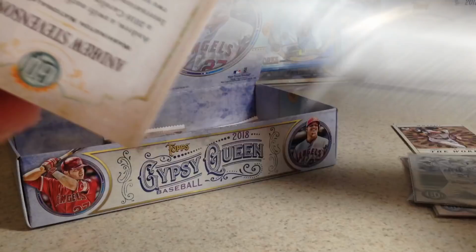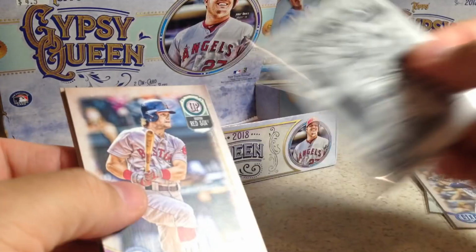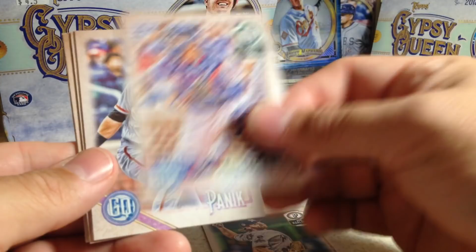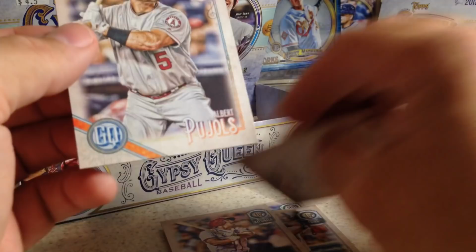There are black and white autos. Someone at the hobby shop pulled one. And it wasn't Trout, but it was a pretty cool one. Andrew Benintendi, Dylan Peters rookie, Willson Contreras, Joe Panik, Chris Davis, got another backwards card, Zack Granite rookie, Andrew Stevenson rookie, and Albert Pujols. This is a missing team name up there. Card. Let's see that one.